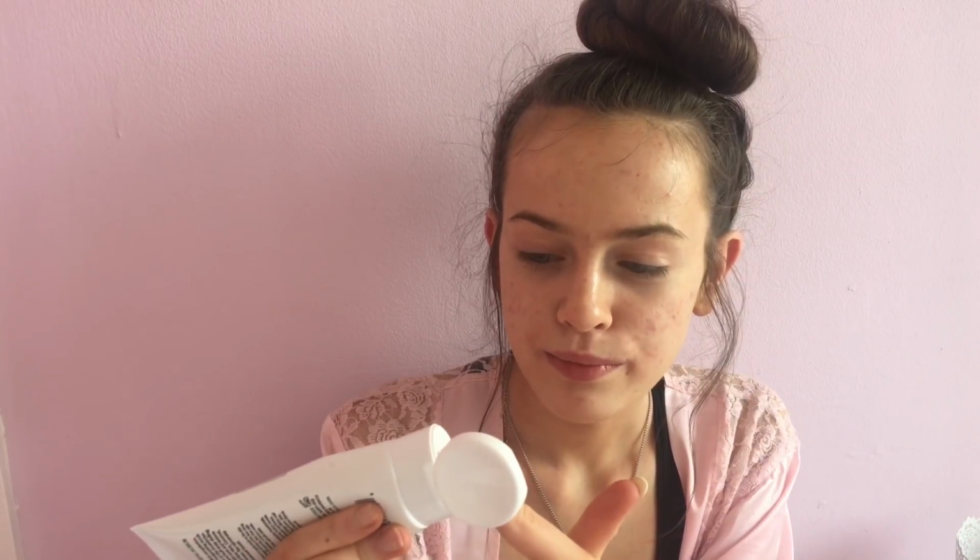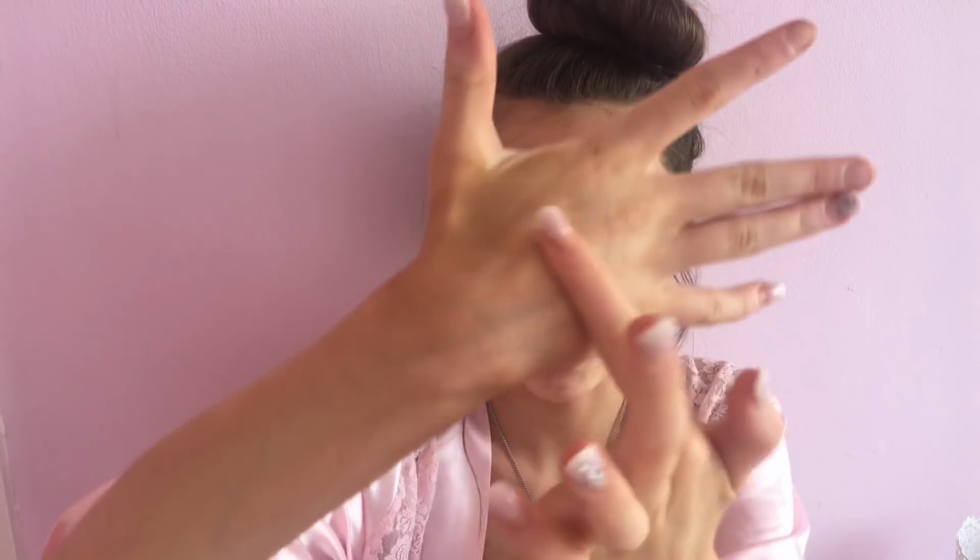Okay, so basically I'm going to show you a little bit now. It's clear, and it has these little beads in it. If you put it on the back of your hand, I obviously wet my face first, then you can properly feel it working on your skin. It's not scratching, but does it make sense? You can see it properly working. It's like a lip scrub for your face.